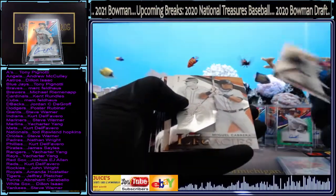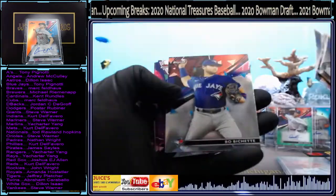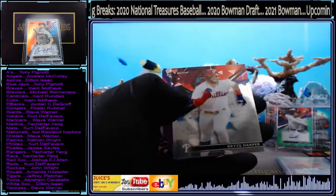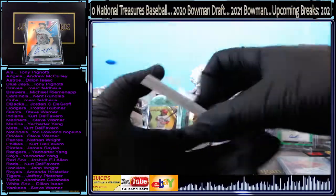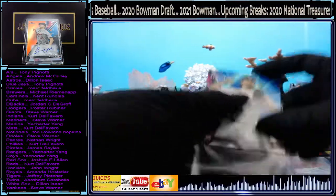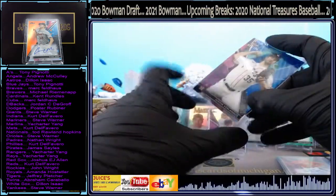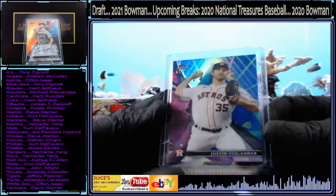Cody Bellinger, Miggy, Ty Cobb. There's Bogaerts, Cabrera, Yu Darvish, Bo Bichette, Stanton, Chris Sale, Verlander, Harper, Trevor Story, and a Shane Bieber. Oh, we got a Verlander 250, Houston Astros. Dylan. There you go, Dylan. Verlander.